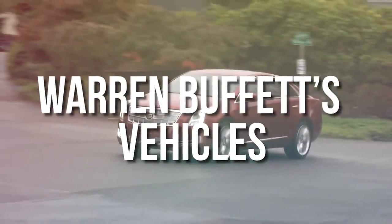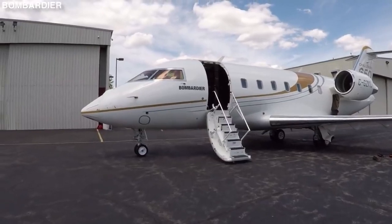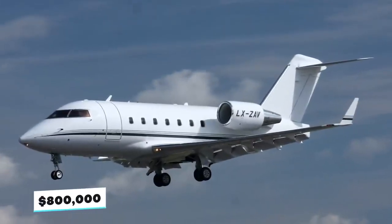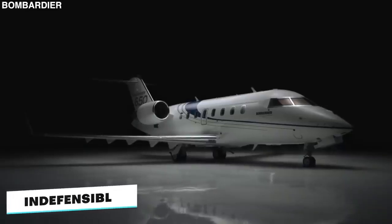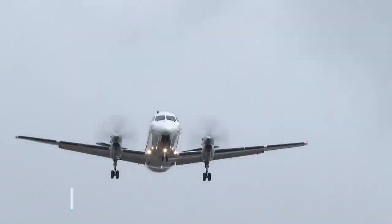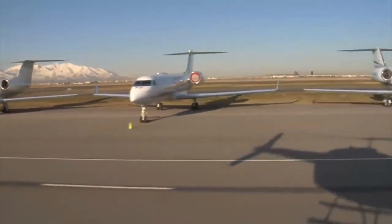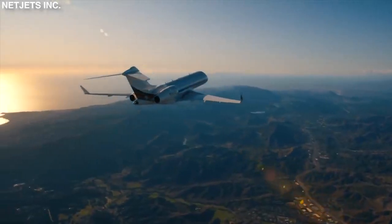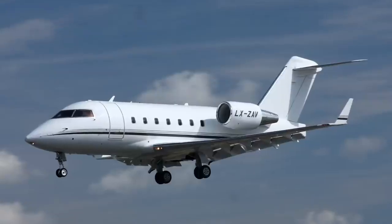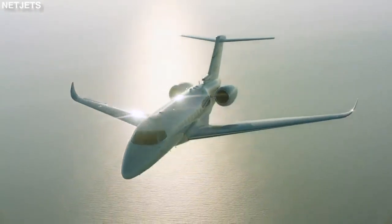Warren Buffett's vehicles. A couple of decades ago, he purchased for himself a Bombardier Challenger 600, a plane worth about $720,000 to $800,000, which he nicknamed the Indefensible because he felt bad about being a bit of a hypocrite. He later changed it to the Indispensable because private jets are just that cool. After purchasing NetJets and acquiring a massive fleet of private jets essentially at his disposal, he sold his Bombardier, seeing as how he now has access to the supersonic planes offered by NetJets.